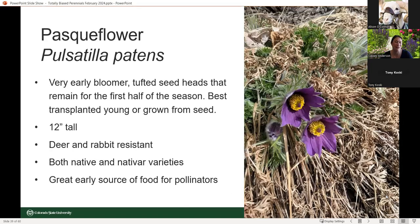Next one is pasqueflower. I haven't seen any yet, but these guys are usually one of our first bloomers along the Front Range in the open spaces. They are a native. There are native varieties: there are reds and whites and pinks, but this purple color is your typical bloom that you see in the native variety. And like I said, they bloom very, very early, as early as late February fairly often, and produce this little tufted seed head that kind of makes me think of a truffula tree from the Lorax.